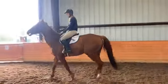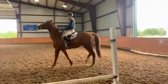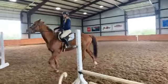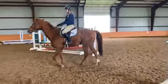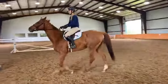And it's helpful to work at low speeds before you introduce higher speeds, especially if they'll stand for it. Sometimes working at the trot can be easier. They have a lot of extra energy. But I'm just going to keep this up with him for a second here.